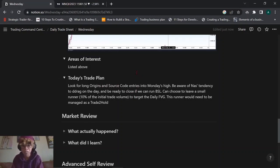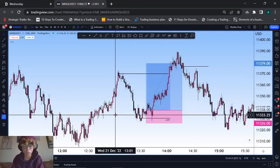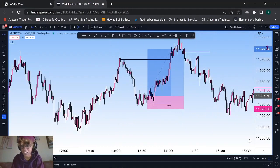Be aware of NAS's tendency to drag on the day and be ready to close if we can run buy-side liquidity. Can choose to leave a small runner, 10% of the initial trade volume, to the daily FVG. The runner would need to be managed as a trade to hold. So everything was already in place. I already knew where I was looking from. So let's get into the trade itself.